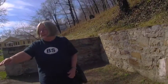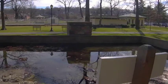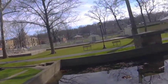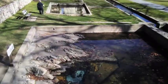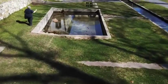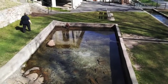You can see in this pool, which is Lord Fairfax's spring, the rocks, the sandstone, that is what the water passes through and picks up its minerals. Now, George didn't really bathe in that bathtub. He probably bathed with Lord Fairfax in his bathhouse at the springs. There are five major springs, numerous lesser ones.